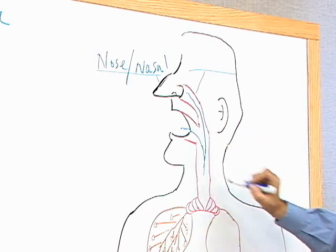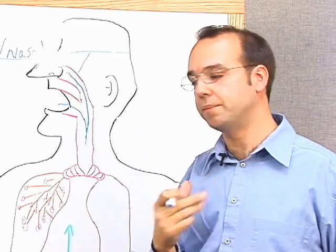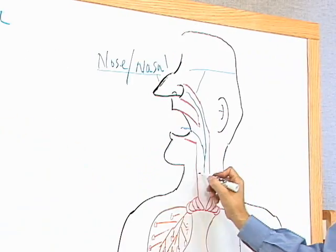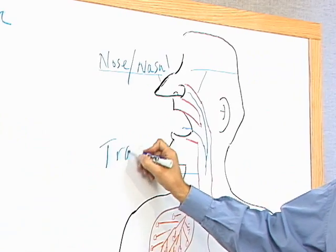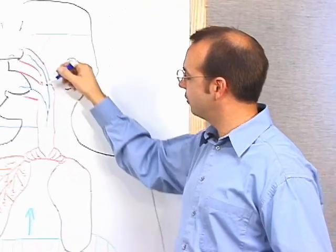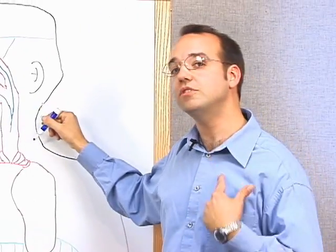Goes right down here. This tube, or windpipe, is called the trachea. The trachea is the main passage down your throat.